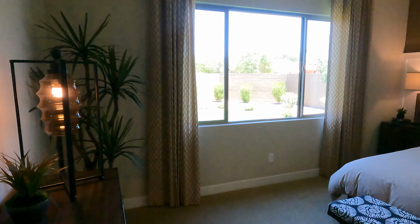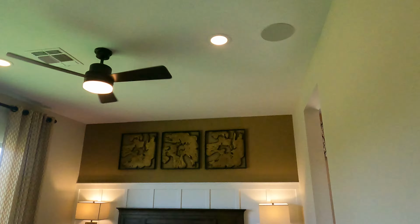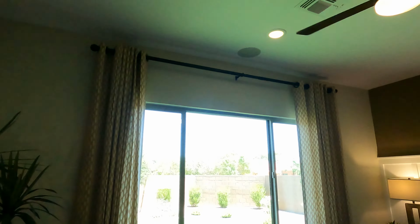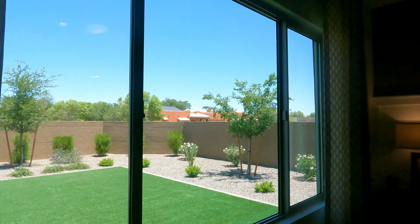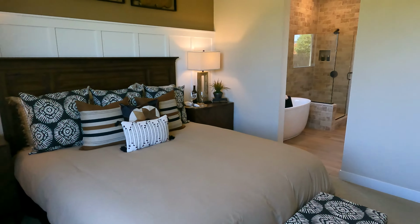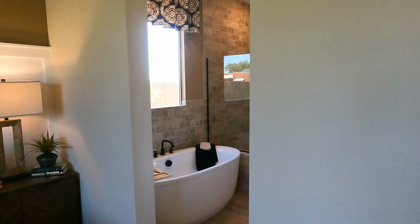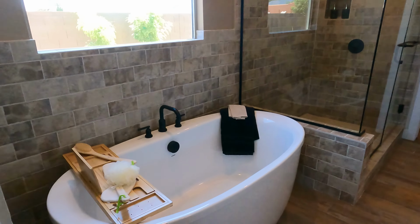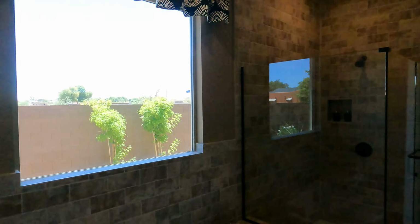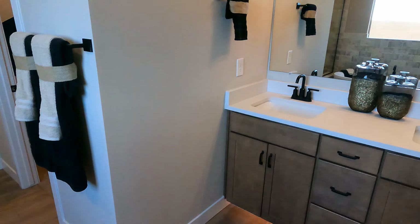Here is the master. Good size. We got the speakers pre-wired in here. An upgrade, of course. Nice big window going back to the backyard. And lots of room in here. And we've got a beautiful freestanding soaking tub. The mirror to out the nice views. Beautiful shower. Vanity tucked over here.